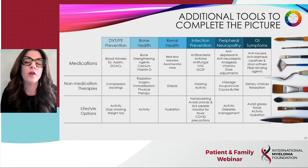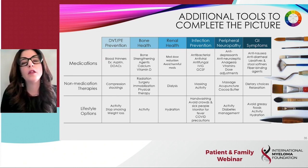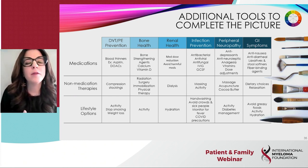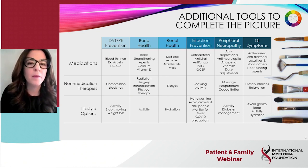Bone health is very important because the majority of patients do have some type of bone disease with myeloma. So typically with the initiation, a newly diagnosed patient will initiate bone strengthening medications such as Zometa or Xgeva to prevent pathological fractures. We want to check calcium and vitamin D levels. Most patients, believe it or not, are vitamin D deficient. We stay indoors too much. So we can certainly supplement vitamin D and calcium.